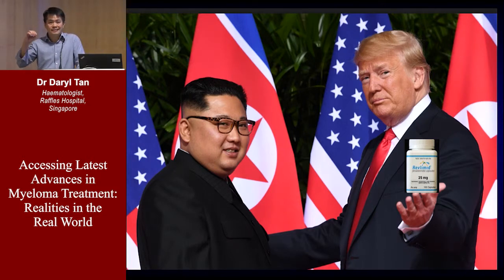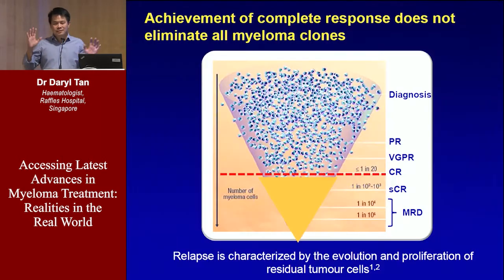the amount of disease that a patient has. For a long time, we were content, resting on our laurels, when a patient has complete remission, that means CR. So I'm quite sure your doctor will come to you and say, hey, your piece of paper says M-band 0. Congratulations, you are in a CR. So we all feel happy.